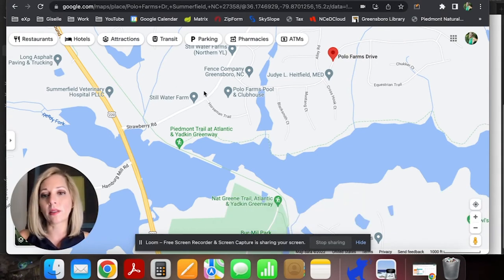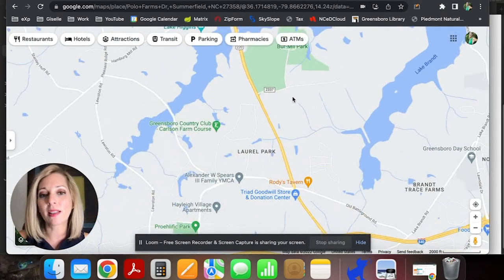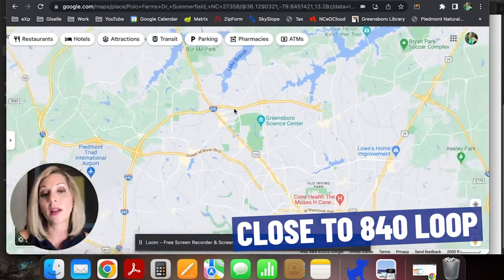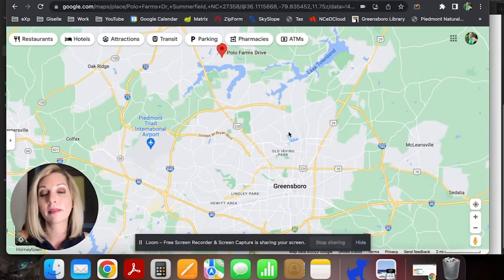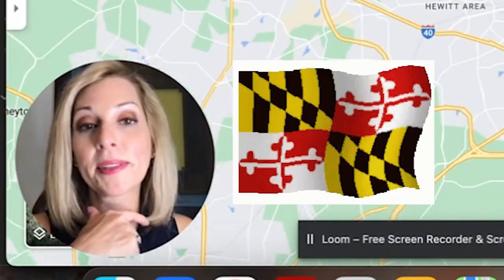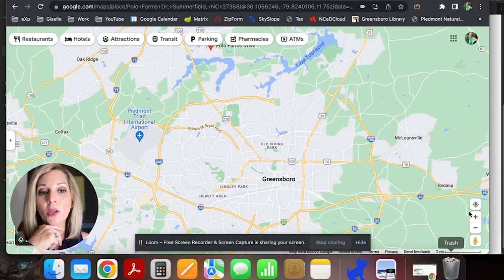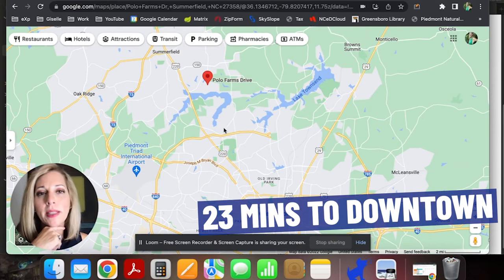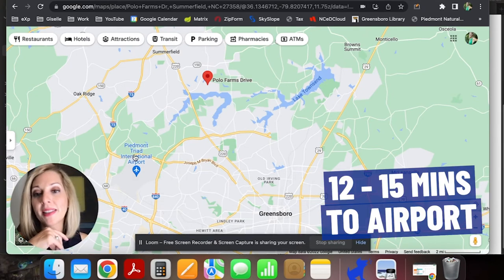It is very close to that. And what's great about this is it's right close to the loop around Greensboro, 840. I call it the loop because I grew up in Maryland, so I'm used to the Beltway and calling it the loop. So you're in close proximity to that. It's gonna take about 23 minutes to get downtown, and I would say 12 to 15 minutes to get to the airport. So you're right there.